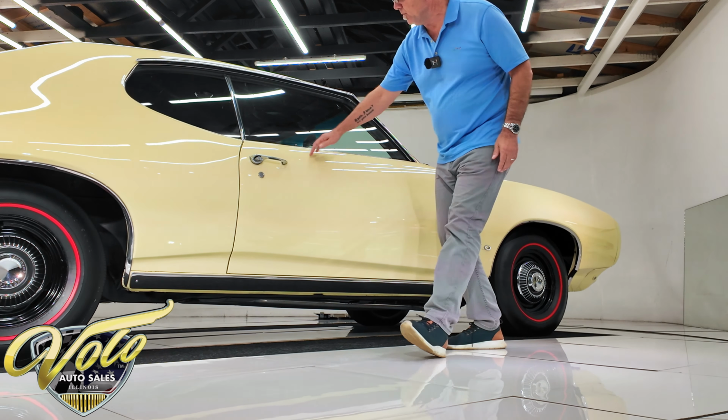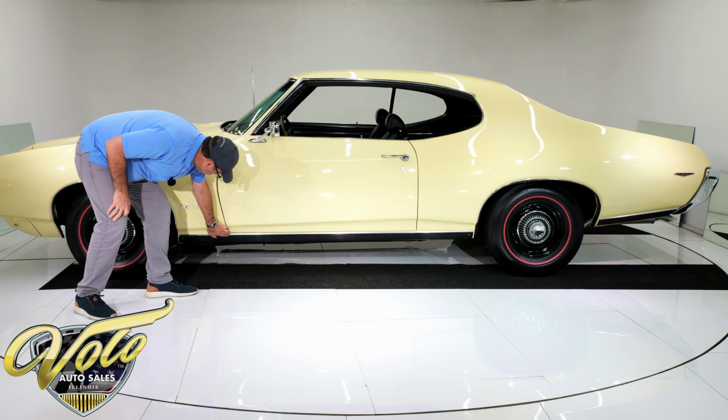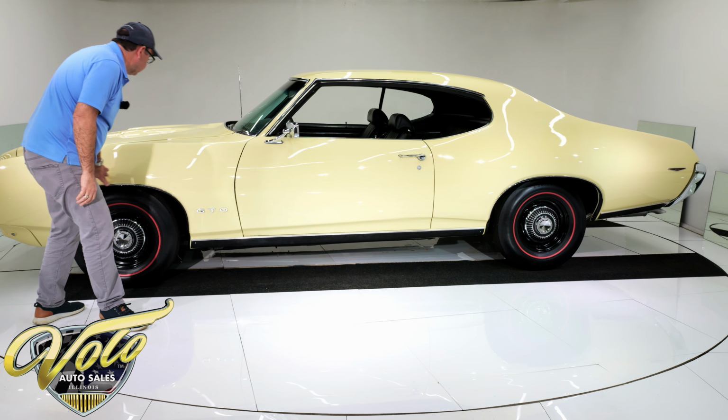All this is super nice, clean, smooth, right around the wheel well lip. Not a bump or a bubble. All clean. The seam between the rocker and the quarter. Look at that. It's square and flush like a Mercedes. Shuts like new. No rattles. All this is excellent. Real nice.